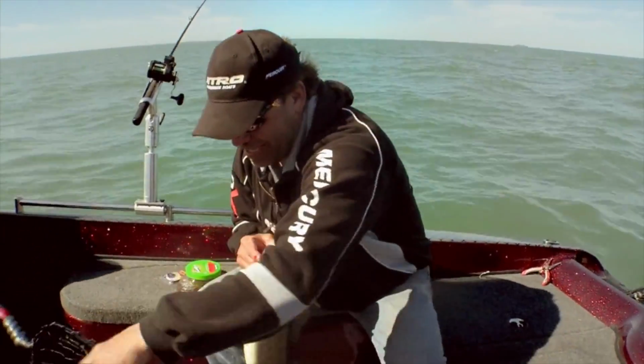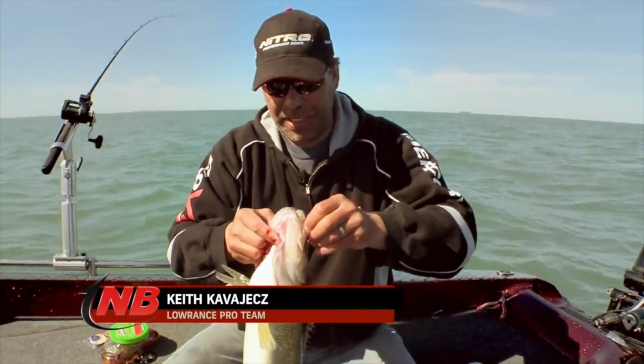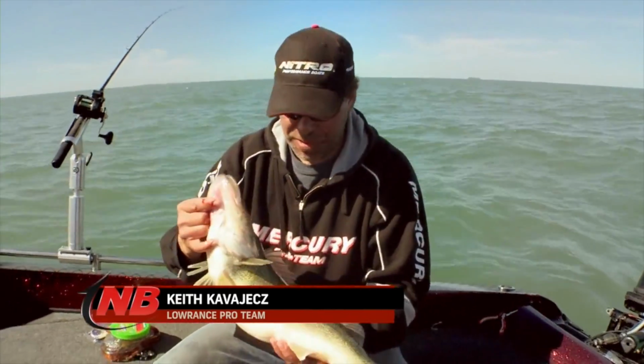Now that's a good fish. Let me just clear this net out of the way here. That is a good fish. And I'll tell you what makes it really good is that I was actually doing something a little bit different and switched up my tactics. And many times that's what makes you a better walleye angler.